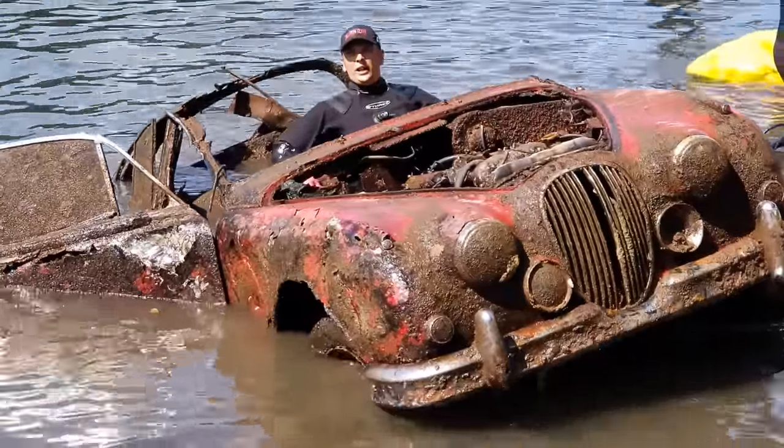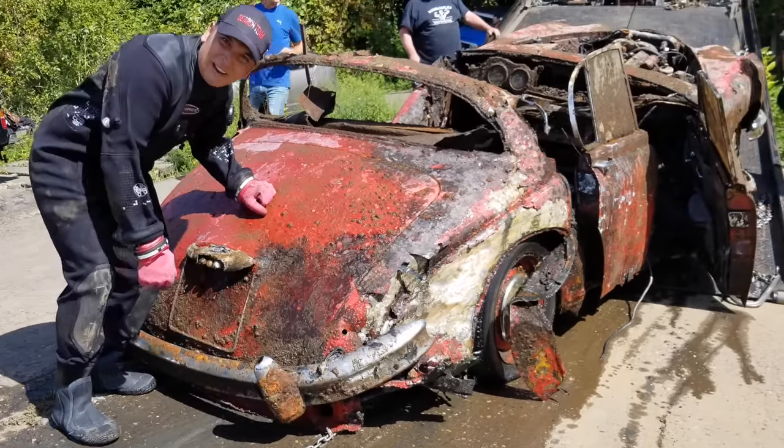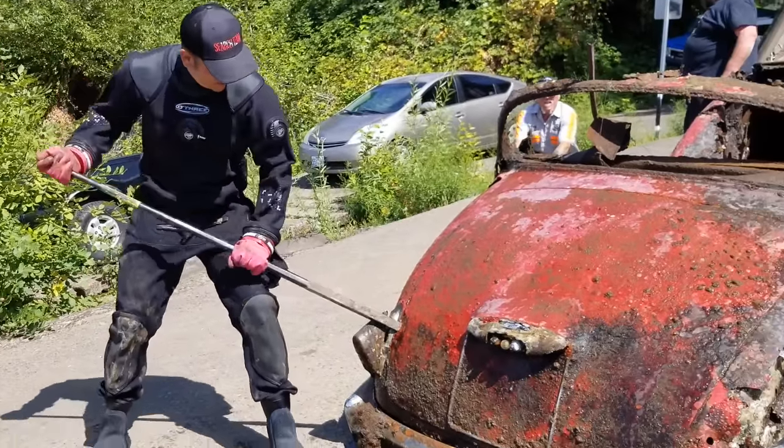Removable steering wheel. This is a beautiful dash. It's got buttons and switches. I think there's a body in this one. Sounds like it. It's open? Come on, let's go. I gotta go. Oh no.